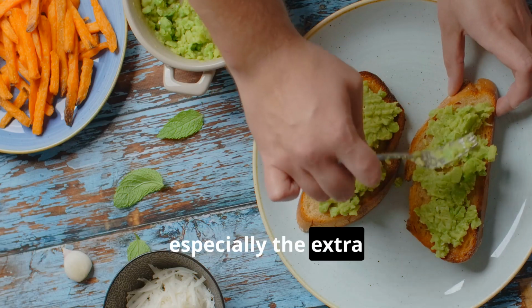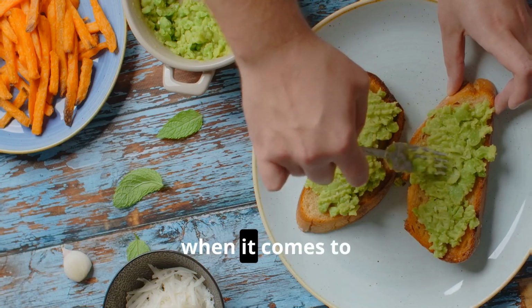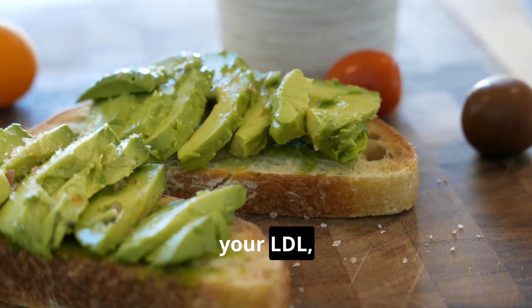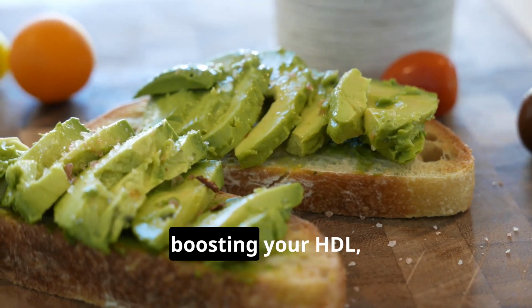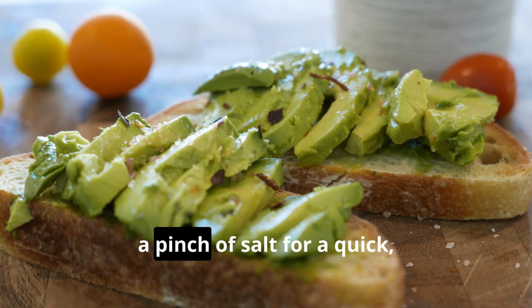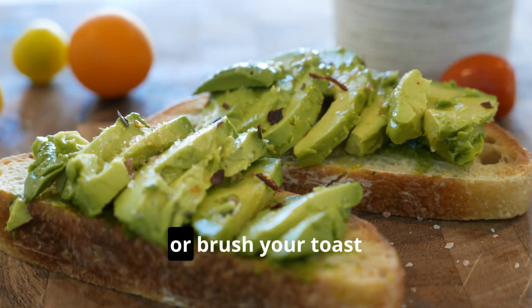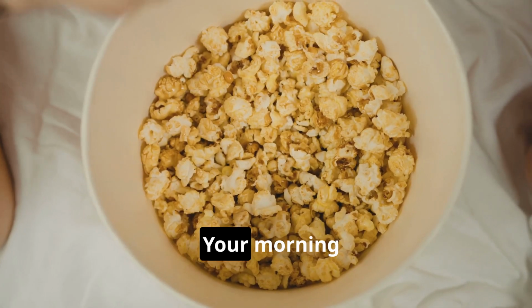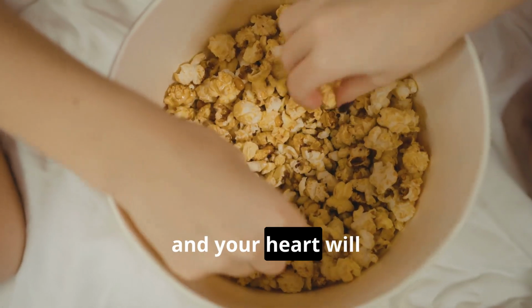Olive oil, especially the extra virgin kind, is another superstar when it comes to heart health. It's full of antioxidants and healthy fats that can actually help lower your LDL, or bad cholesterol, while boosting your HDL, the good kind. Try mashing avocado with a squeeze of lemon and a pinch of salt for a quick tasty spread, or brush your toast with olive oil and top with sliced tomatoes and herbs for a Mediterranean twist. Your morning routine just got a major upgrade, and your heart will thank you for it.